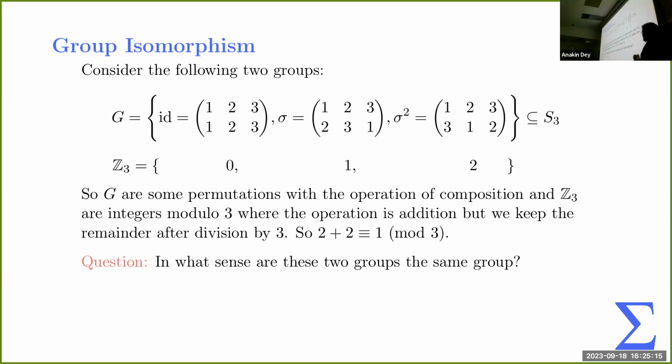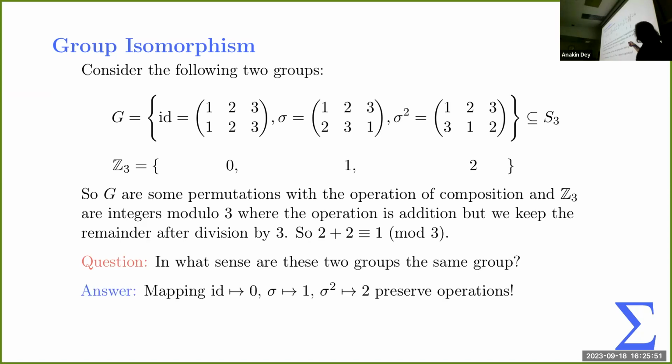Can anyone see why they might be the same? Yeah. I'll repeat it louder so that the people on Zoom can also hear. If you combine the elements in corresponding columns, you get the third element. As an example, I can map the identity to 0, sigma to 1, and sigma squared to 2. And these preserve the operations, right?